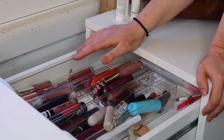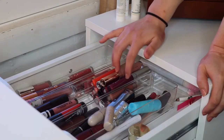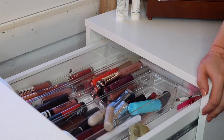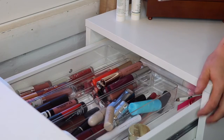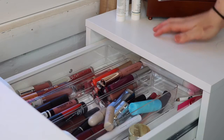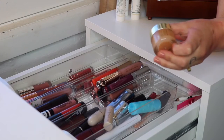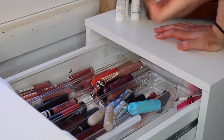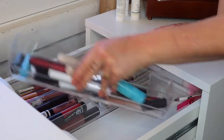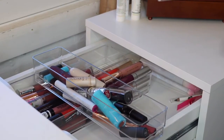So I have my high-end liquid lips right here and my more drugstore liquid lips right here. This section is all ColourPop. And then this right here is my lipsticks. Now, a lot of my lipsticks stay on my vanity in my little organizer that I have, just because I think that it looks cute. Literally no other reason. And this little guy right here is from Milani. It is their Keep It Sweet Sugar Lip Scrub. Love this stuff. It's great. I recommend.